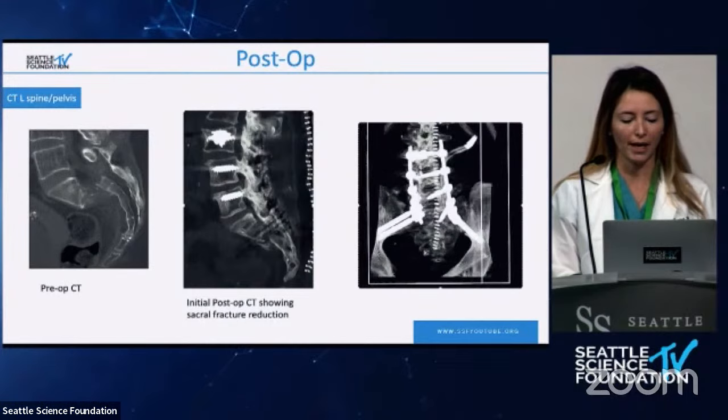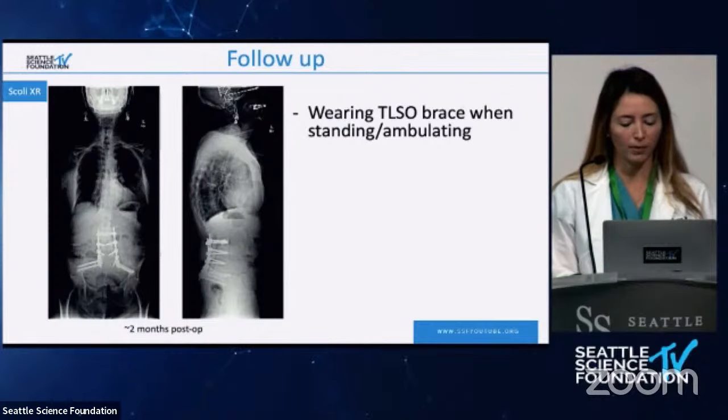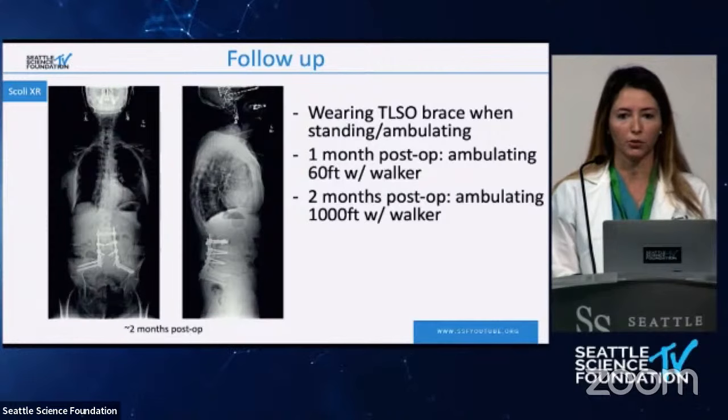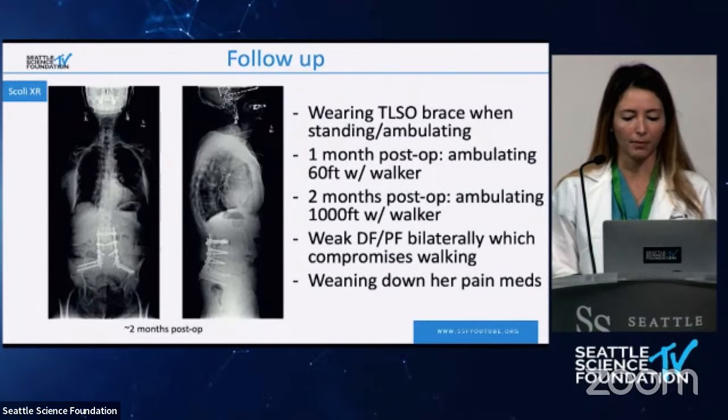Two months after surgery, she was doing well, given the circumstances. She was home from rehab and doing in-home PT. She wears her TLSO brace when standing and walking. She's made incremental improvements in her walking, though not very far, but better than pre-op. Her exam was a little different than immediately post-op. She now has bilateral weakness in dorsiflexion and plantar flexion, which was contributing to her difficulty ambulating. She had also developed a DVT, but her pain was much better overall, and she had been trying to get off pain meds, at least the last time I had checked in on her.